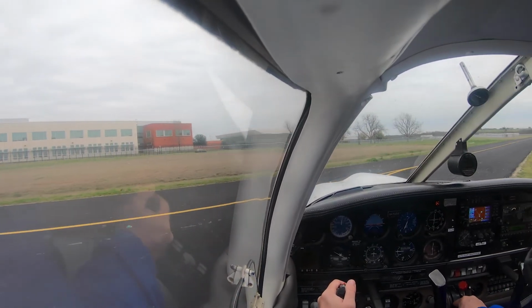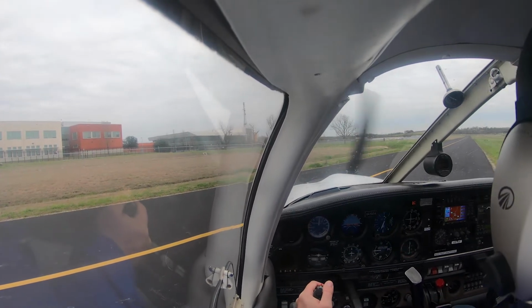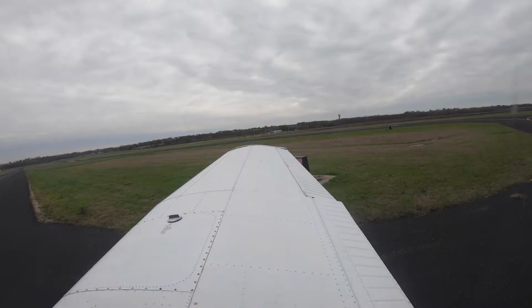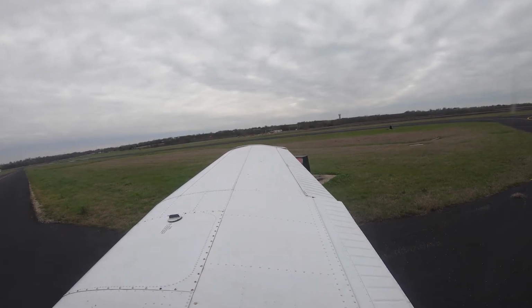Traffic downwind, 2446 November is entering a 45 left downwind 35. So quick cleanup, just the flaps. We'll need the fuel pump on, the lights on, and everything else. We'll say clear of runway 35, taxiing back to runway 35. Taylor traffic, Archer 43954, clear of runway 35, taxiing back to runway 35, Taylor traffic. Perfect. Alrighty.